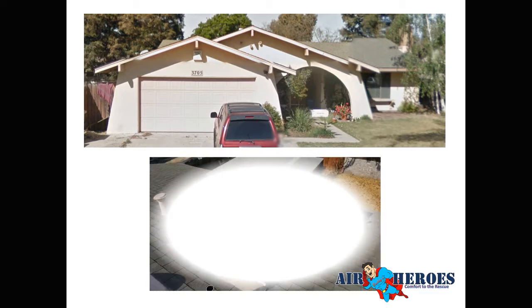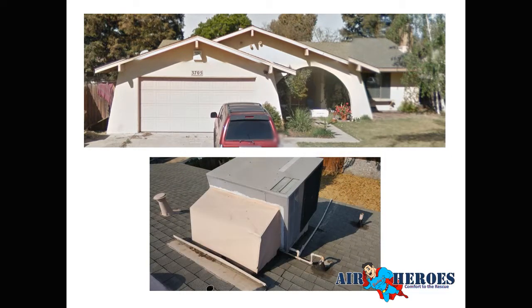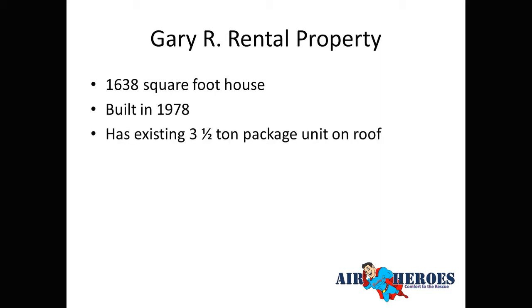So we came out to look at it, and I found this package unit on the roof. It was in okay shape. It was a 3.5 ton. The house is a rental property for Gary, and Gary, he's the landlord, but he lives on one right next to the house. He's got a tenant in there, and so he sees the tenant every day. So he wants to take care of the tenant. It's 1,638 square feet. It's not a huge house, but it's a 3-bedroom, 2-bath. It was built in 1978. It's got an existing 3.5-ton package unit on the roof, and double pane aluminum windows.